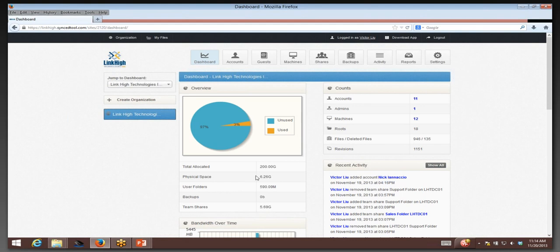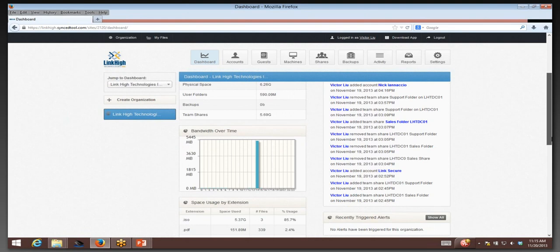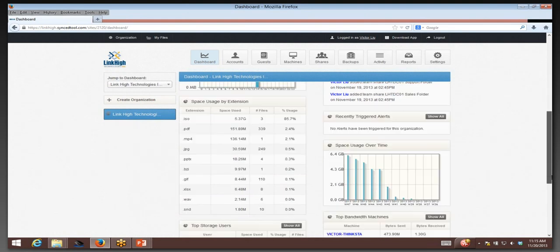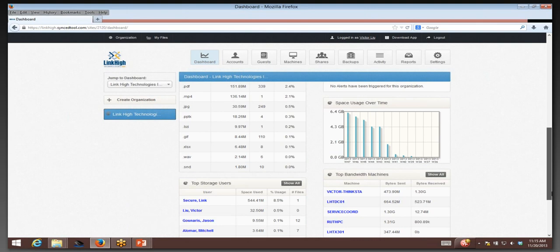And it actually shows the bandwidth. We have unlimited bandwidth with our data center, but it just shows bandwidth. And then the types of files that we have up here in ISO, PDF, MP4. Again, you can restrict the extensions or type of files if you don't want a certain file extension as part of your files. And it shows the top users, like my demo account. I did a lot of uploading this morning. It's using about 8.5%.